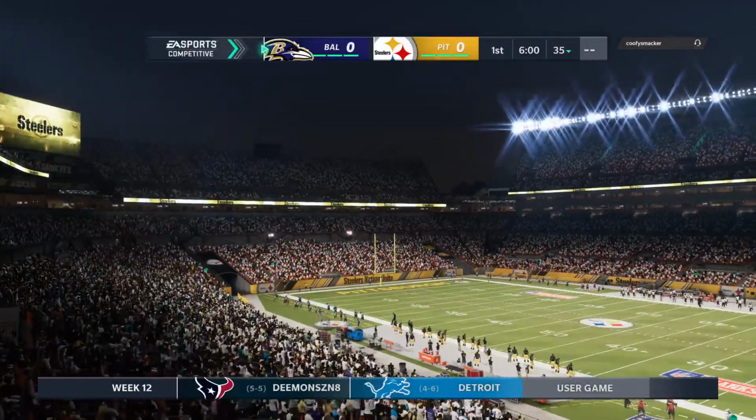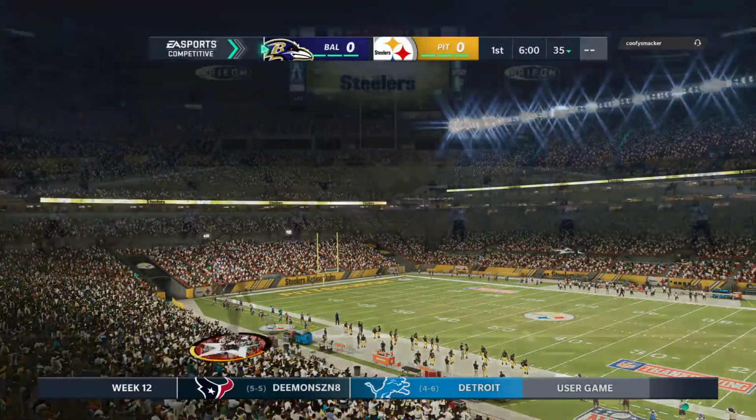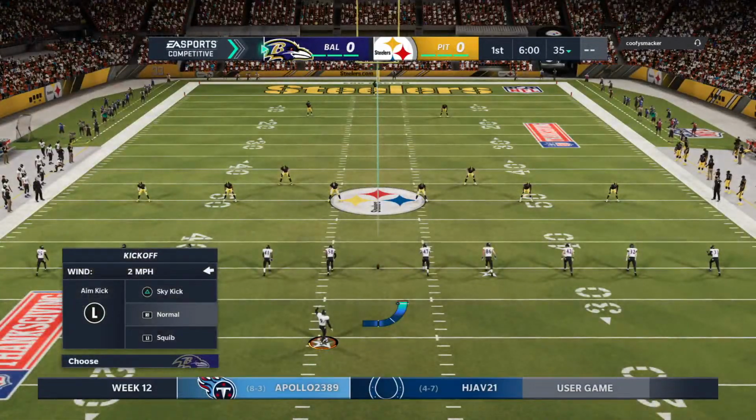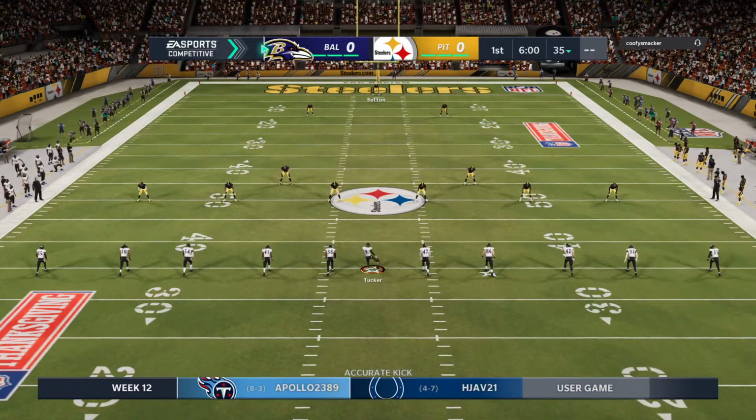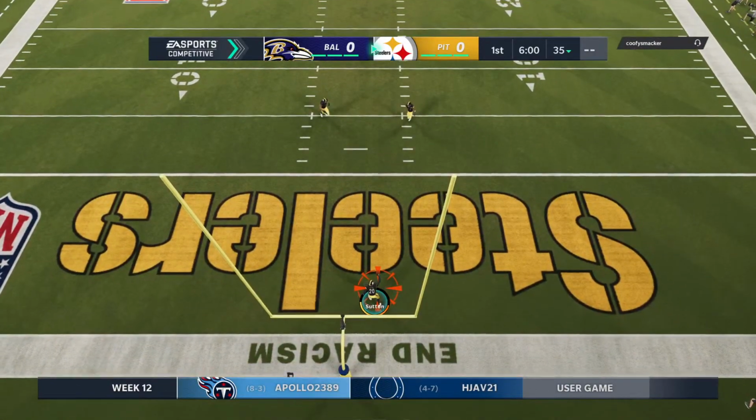Hometown Steelers taking the field. They're all set as they'll match up with the Baltimore Ravens. Time to set the old turducken aside and get ready for football as here we go on a Thanksgiving night.